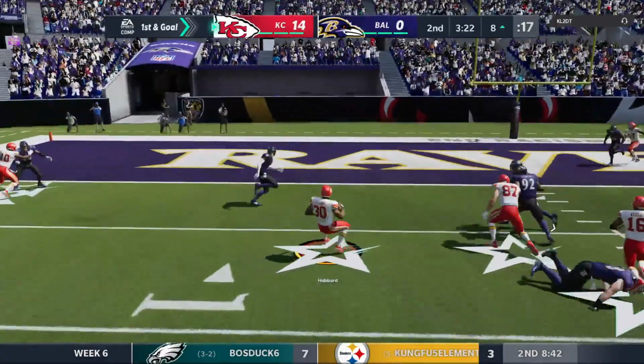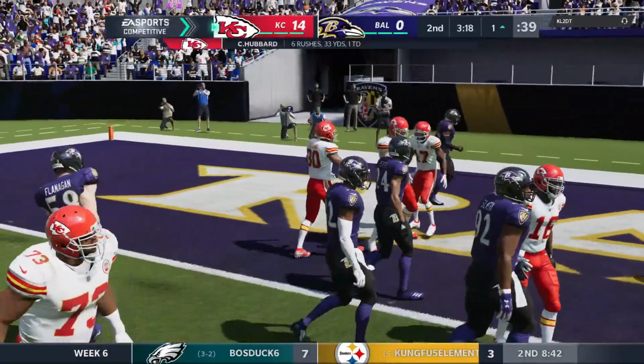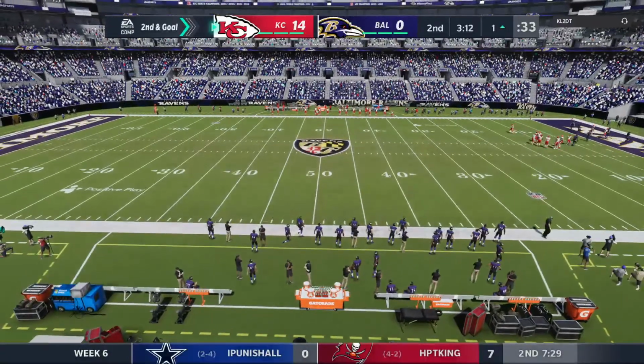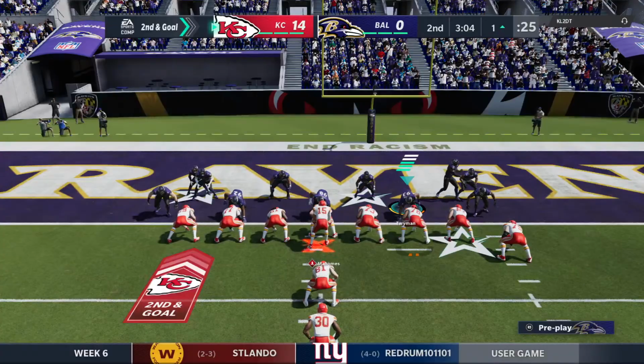A handoff as they run the counter play. And the Chiefs are going to have first and goal as they try to finish off this drive with 6 points. And there we saw one of the downsides of blitzing during a rundown, because sometimes you get out of your gaps. You don't fit the run quite as well because you're headed towards the ball carrier with abandon.